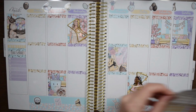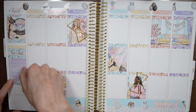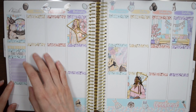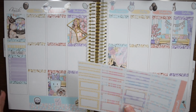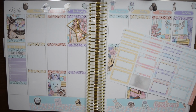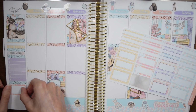Let us move on. So I did use one of the habit trackers from the kit. I had to pull in a this week header and a weekly checklist from my leftovers collection because those things didn't come in the mini kit. And then I'm just filling in. I kind of color blocked the sidebar and I sort of did not. I did color block in terms of using the extra glitter headers that were the blue color, but then of course I ran out of those, and so I had to not color block the whole sidebar.